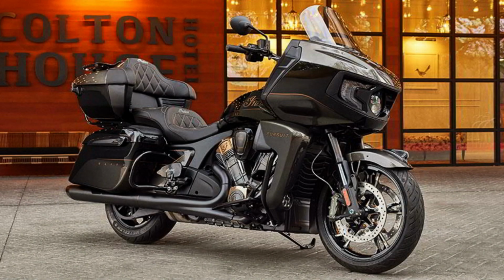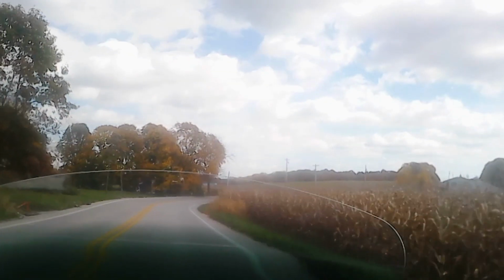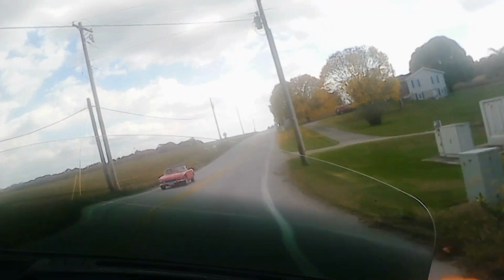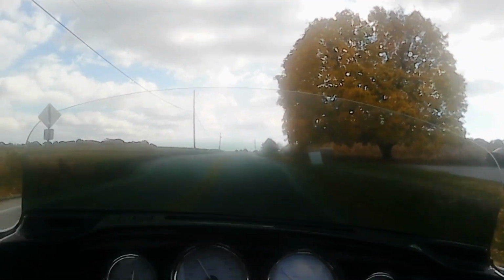Again, this is a competitor to the Harley CVO Road Glide, which isn't that much more expensive but has a bigger engine, bigger screen, bigger sound system, etc. All in all, between the Harley CVOs and the Indian Elite, if I had the money, I would probably go with the Harley CVOs. They're a little bit more expensive, but they have much better features.